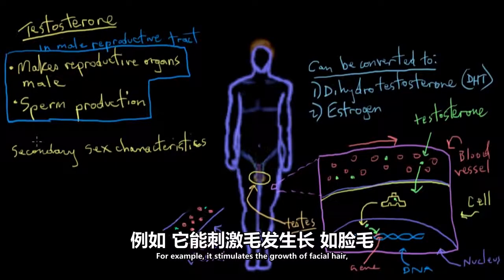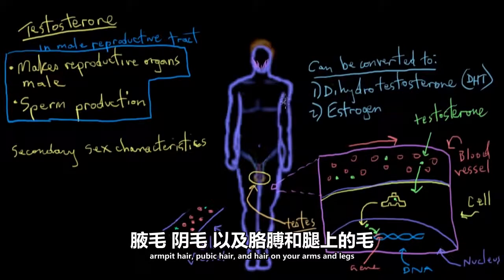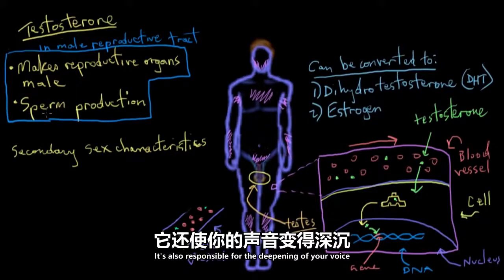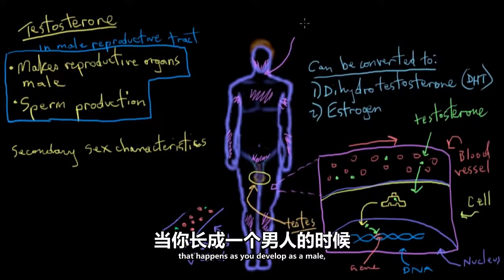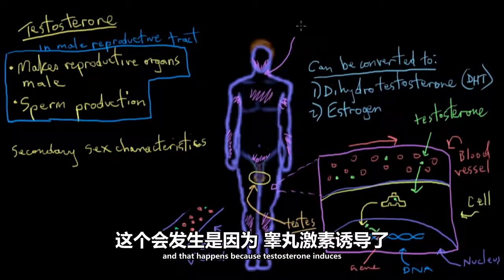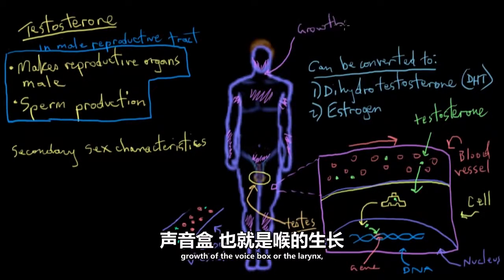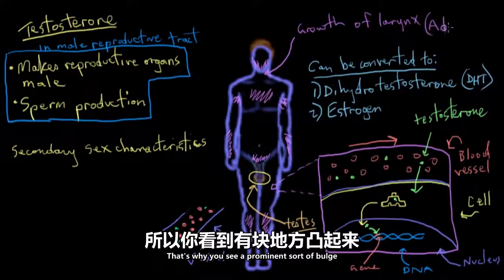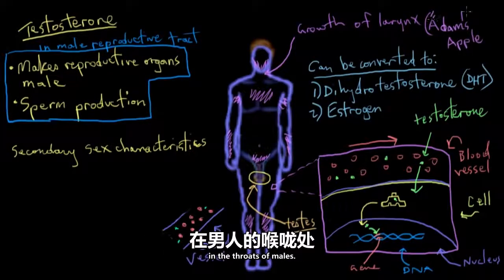For example, it stimulates the growth of facial hair, armpit hair, pubic hair, and hair on your arms and legs, and your chest, just to name a few areas. It's also responsible for the deepening of your voice that happens as you develop as a male, and that happens because testosterone induces growth of the voice box, or the larynx. And some people know that as the Adam's apple. That's why you see a prominent sort of bulge in the throats of males.